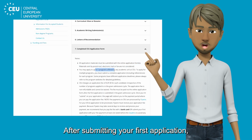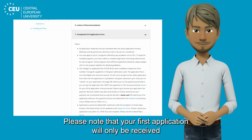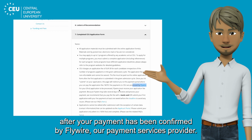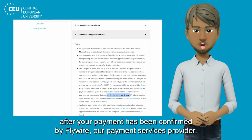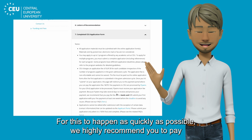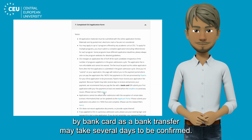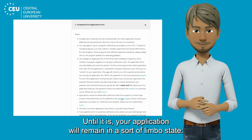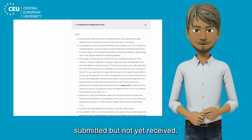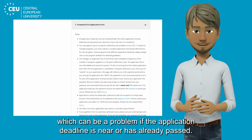After submitting your first application, you will have to pay the application fee of €30. Please note that your first application will only be received after your payment has been confirmed by Flywire, our payment services provider. For this to happen as quickly as possible, we highly recommend you to pay by bank card, as a bank transfer may take several days to be confirmed. Until it is, your application will remain in a sort of limbo state, submitted but not yet received, which can be a problem if the application deadline is near or has already passed.